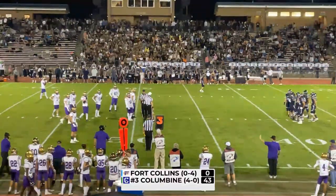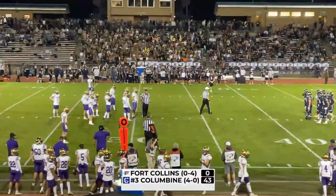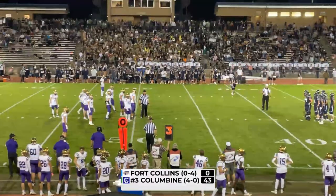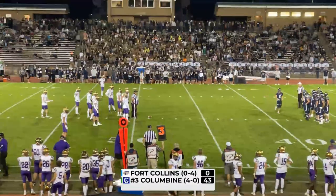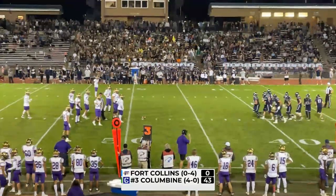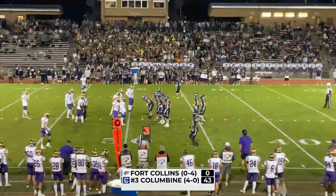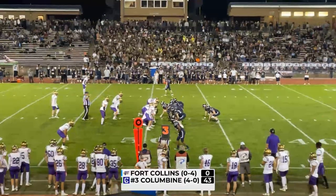Gonna bring up 3rd and 1 again. So what happens on a hold is a spot foul. It's 10 yards from where the penalty occurred, so it must have occurred down the field a little ways. Backs them up, it's gonna be 3rd and 1 again. 8:50 until the end of the third. This is Columbine's 2nd string. They still got some big boys on that line, I'll tell you that from here.